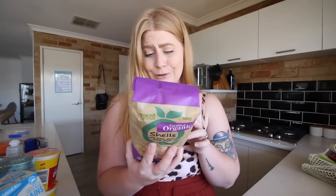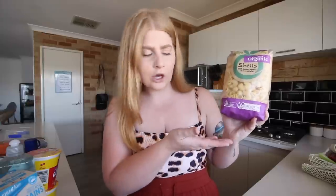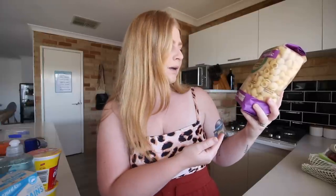No, it's not gluten-free, but he wanted shells, and unfortunately gluten-free pasta, they just don't have little shells, so we had to get this one, and my stomach is gonna hate me after this, because my stomach does not agree with gluten, especially pasta.